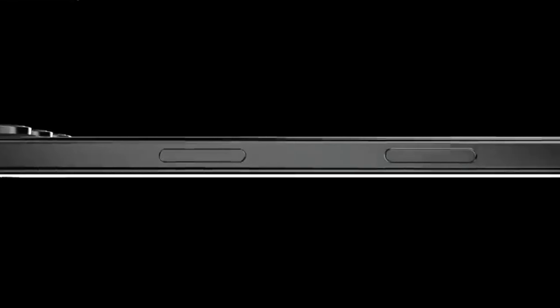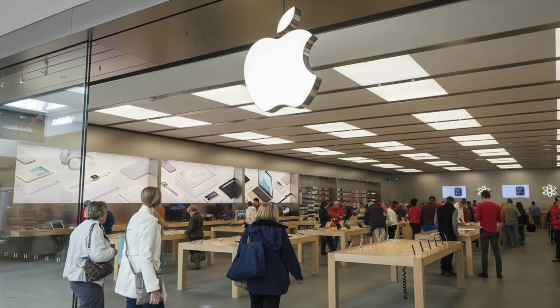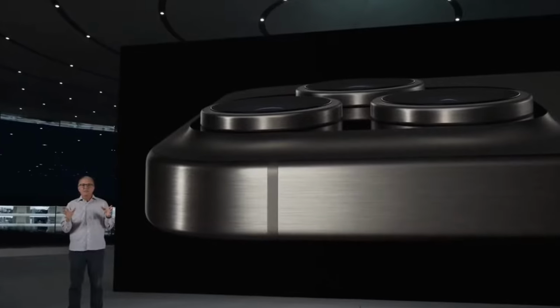Of course, Apple hasn't officially confirmed any of these changes yet, but if the leaks are accurate, the iPhone 17 could set the new standard for smartphones, not just for Apple, but for the entire industry.